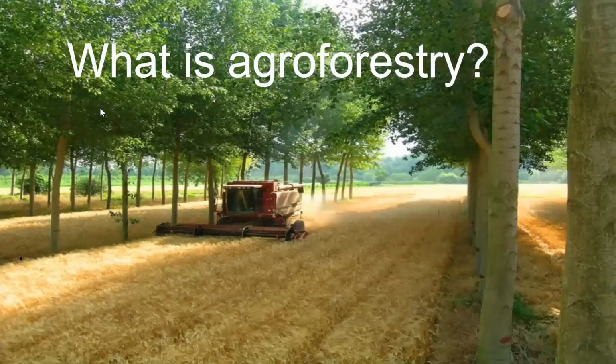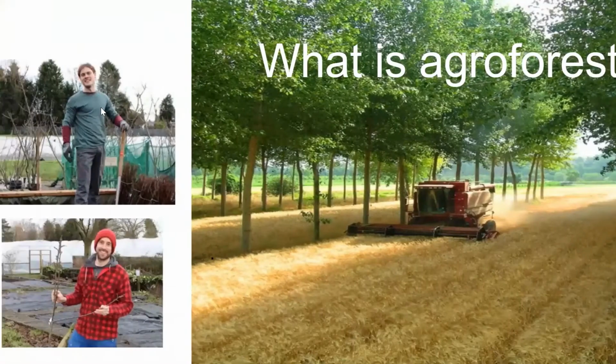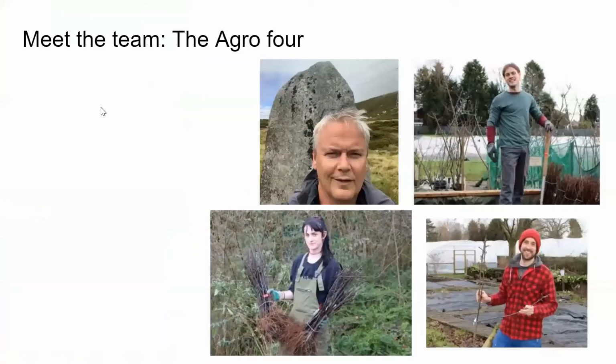What is agroforestry? Basically, it's all about getting more trees on farmland, and we'll go into a bit of detail about how that works.